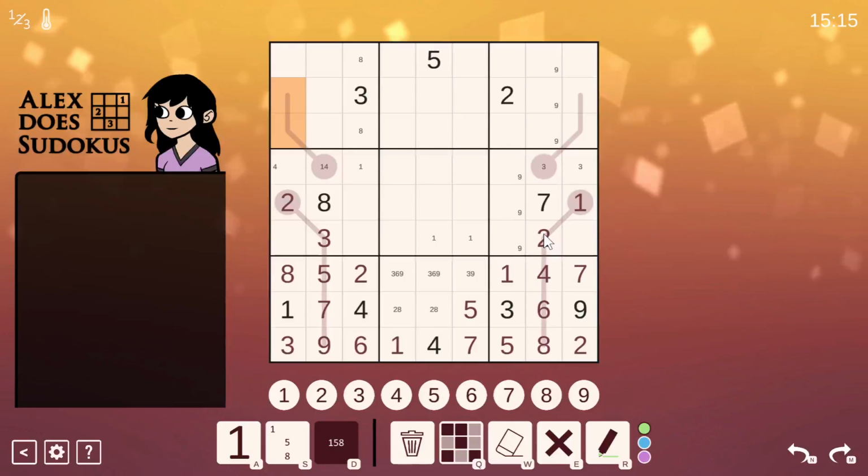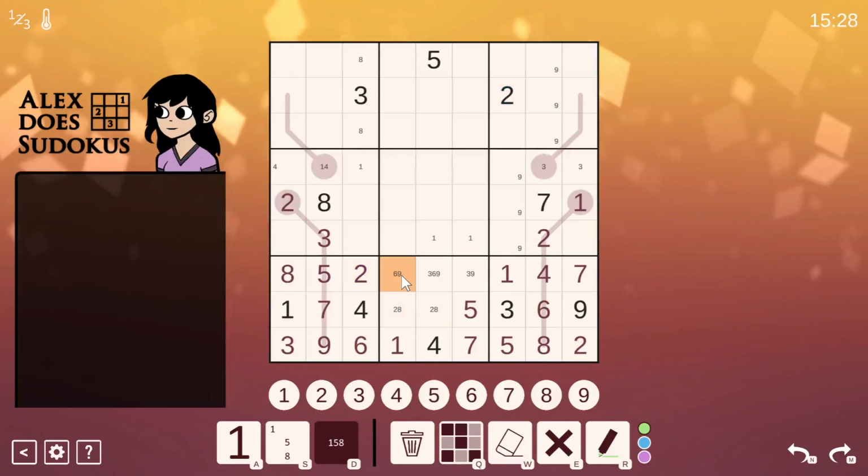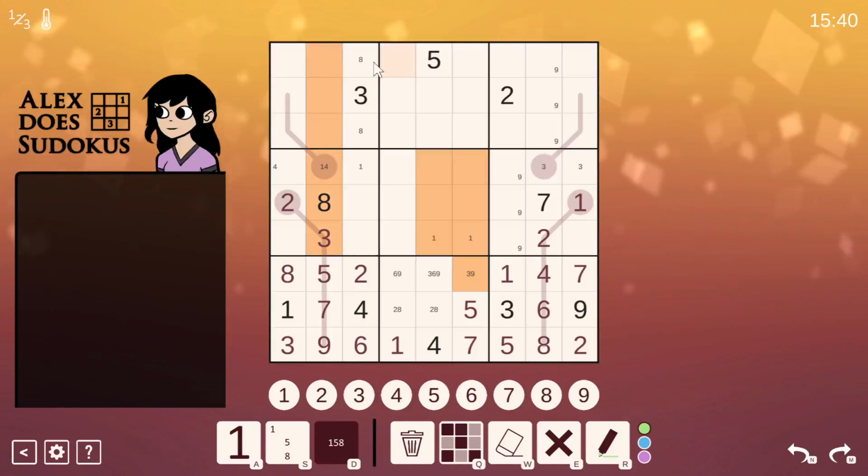So what else can I do? 2, 3, 4, 4. Oh, this can't be a 3 anyway because of the 2. Have I missed anything else? 3, 6, 9. 4, 4, 4, 4. Can't really see anything with 4s, so what about 5s? Skeptical that I'm going to get anything with the 5s. So if one of these is a 5, what would happen?